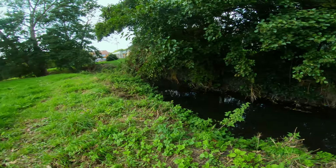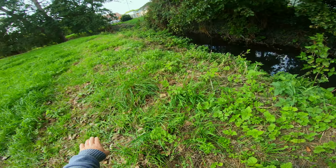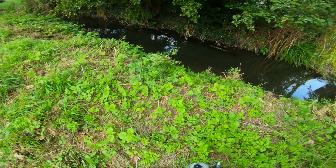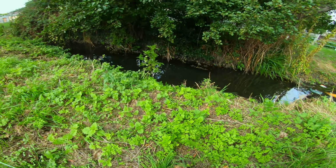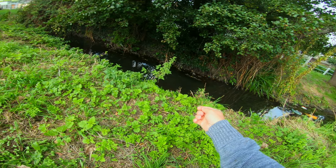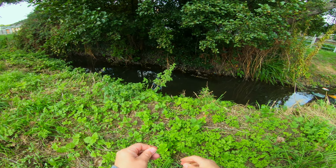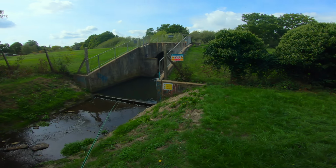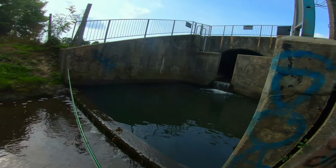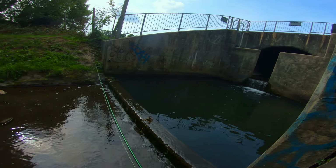Ooh, got one. No. Ah, stinging nettles all over. Oh, had him. He took it on the dry. And I got a stinging nettle right in my leg. Let's try and get my fly back. That's it. Oh man, that was well quick. Someone's got to live in there. We're here. There's water in it. So let's have a go.